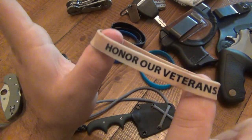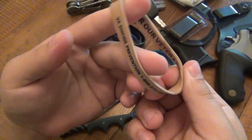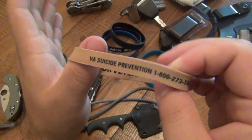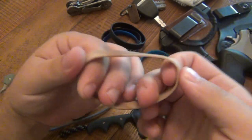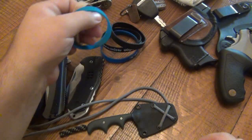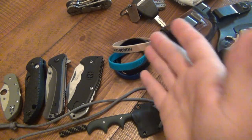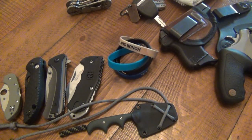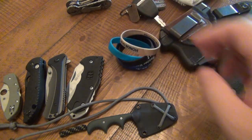Oh, sorry, battery died there. The last one here is for our veterans. This one actually has the Virginia State Suicide Prevention Hotline phone number on here. Obviously a lot of soldiers go through a lot of traumatic things, and a lot of them unfortunately are highly depressed. So that's a cool one in that it's right there in case the soldier's wearing it and feeling down. You can call and have someone to talk to if he doesn't have anyone else, or she.